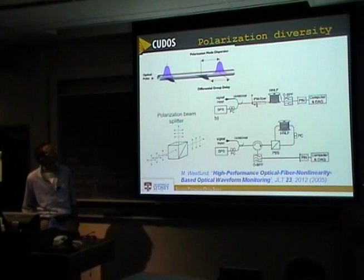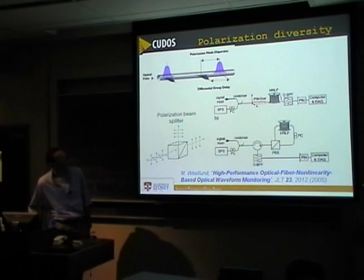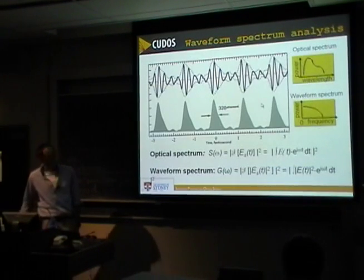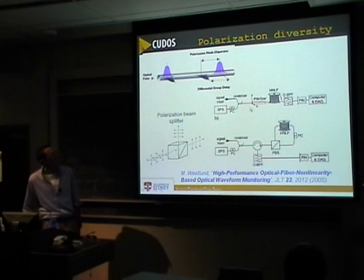And here are two simple examples. Basically the idea is that the signal and the pump are combined, and in this case the mixing is done in a highly nonlinear fiber. And now there is a piece of polarization maintaining fiber, which essentially has a very high birefringence.